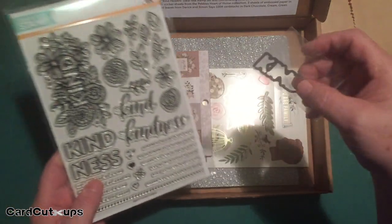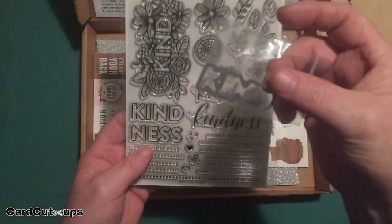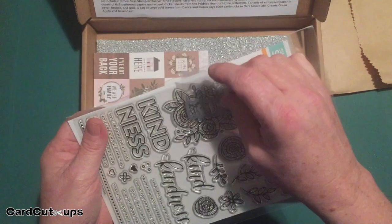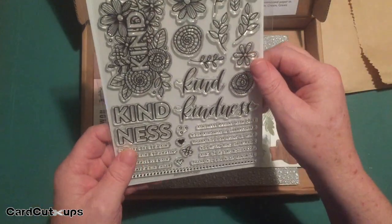There's also a bold kind die, a matching die that comes in this set. Matches the kind stamp here, matches the kind in the middle of the flower arrangement. Great, great, great stamp set.